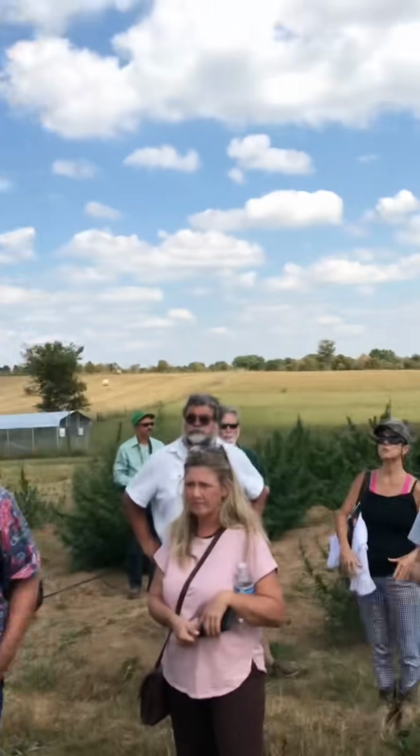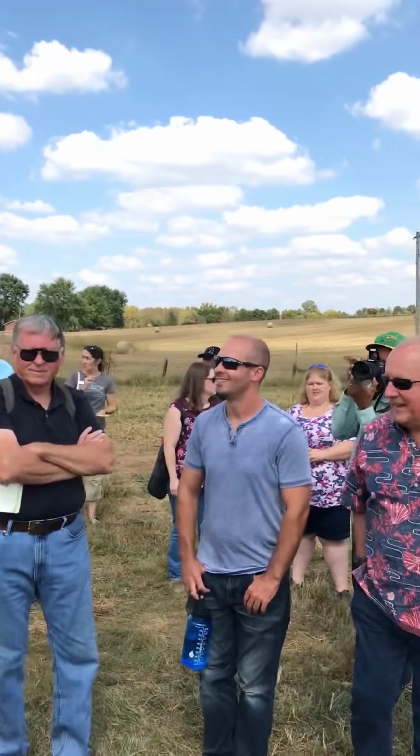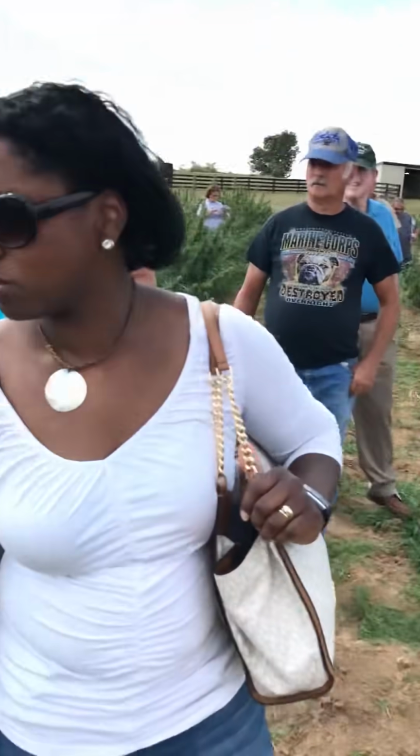When did you plant? Do you remember? Depends on the variety. I'd have to go back and look at the exact dates, but most of these went in from the last week of June through the third week of July. And so they were coming in from, again, transplants that had already had a little bit of a start before they were in.